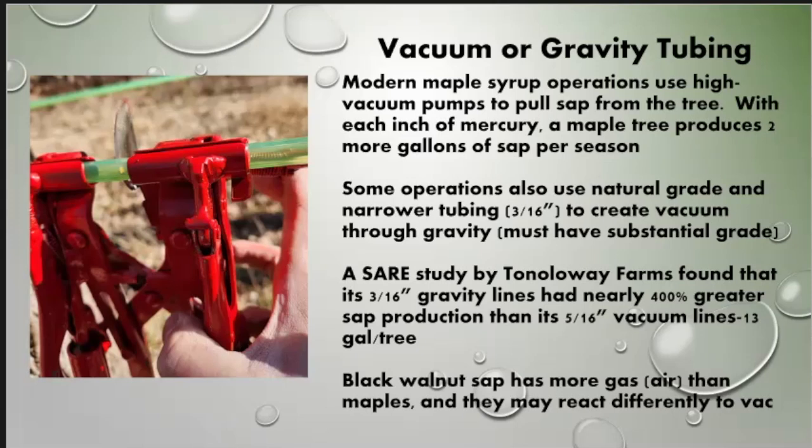I did some gravity lines this year. I don't think I had quite enough grade for them to be effective. The sap was kind of sticking in the lines and not clearing out as fast as I wanted to. I think just something to keep an eye on.